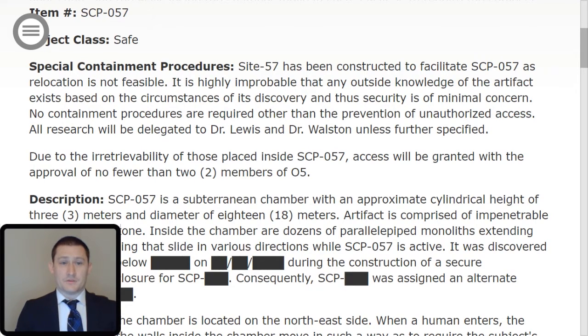Special Containment Procedures. Site-57 has been constructed to facilitate SCP-057 as relocation is not feasible. It is highly improbable that any outside knowledge of the artifact exists based on the circumstances of its discovery, and thus security is of minimal concern. No containment procedures are required other than the prevention of unauthorized access.